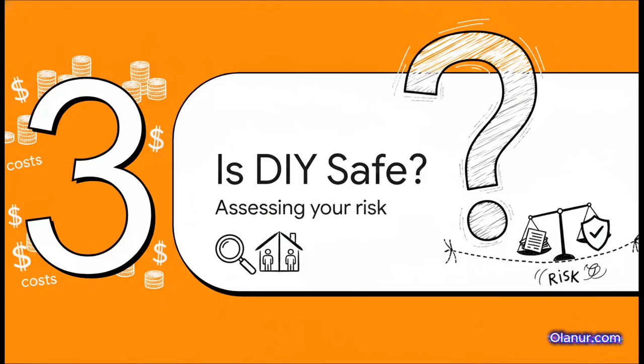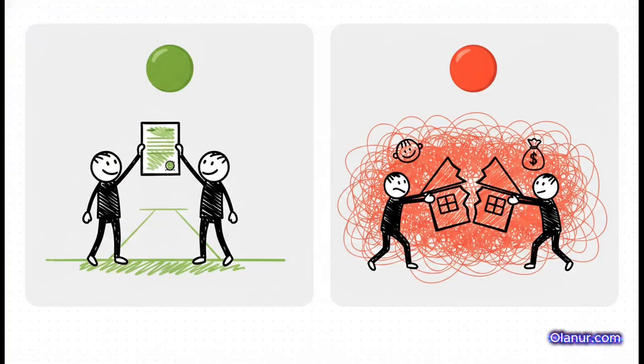All right, part 3. Is DIY filing safe? Let's assess your legal risk. Knowing all these costs, how do you determine if handling the paperwork yourself is actually a safe bet? Well, it's a strict green light, red light system. DIY is great and entirely realistic if you agree on absolutely everything. If you are asking the court for the divorce and only the divorce, and you have zero unresolved issues regarding children, property, or support, you have the green light to proceed on your own.